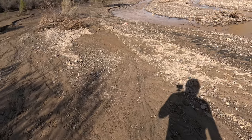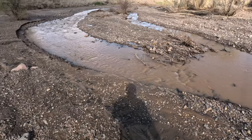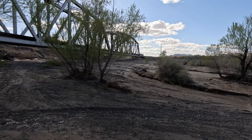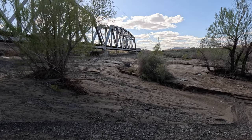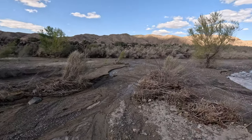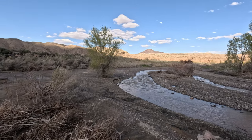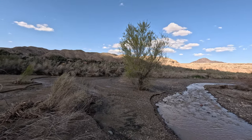As you can see, there's still a lot of mud in the stream bed, so it's pretty obvious that the water level has been higher at some point. It's actually been a long time since I've been over here in Afton Canyon, probably over 10 years, and remarkably it's changed quite a bit. They used to have a problem with invasive plant life crowding out the stream bed, and it looks like maybe BLM actually cleaned up a lot of that. Because you used to not be able to walk through here. It was pretty much obscured by reeds and other invasive species.